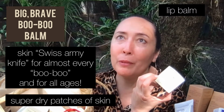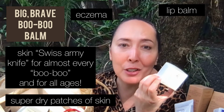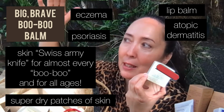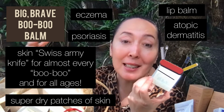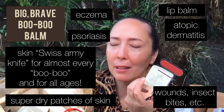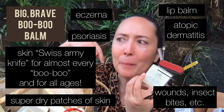It's great for really dry patches of skin. It's great for someone with eczema or eczematous skin conditions, atopic dermatitis. It's great for psoriasis flare-ups and rosacea. It's just awesome. Very soothing. Plus, it's great for scrapes and chafes and cuts and minor wounds, like hangnails. It's really awesome.